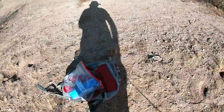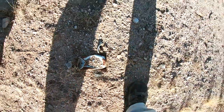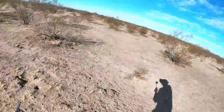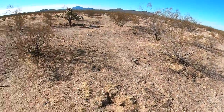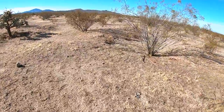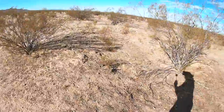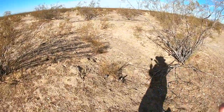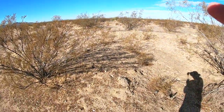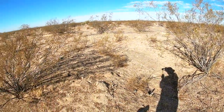I've got my gear laying right here and sat it down next to a couple of old Budweiser cans that I found. So again, the Hohokam peoples were not drinking Bud. I'd like to think they had a better taste in beer than that. So some people from modern times are aware of what's out here in the desert, and it looks like they've probably been through this area. Hopefully not doing anything illegal, maybe just drinking and observing. Hopefully.